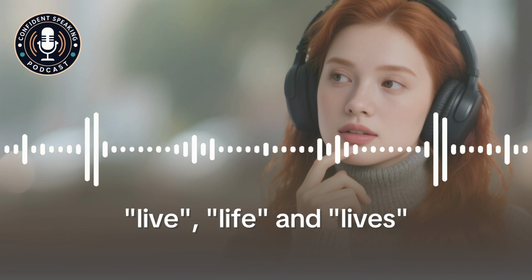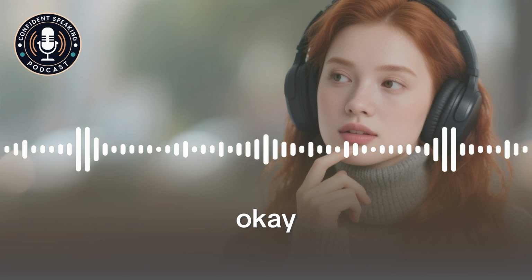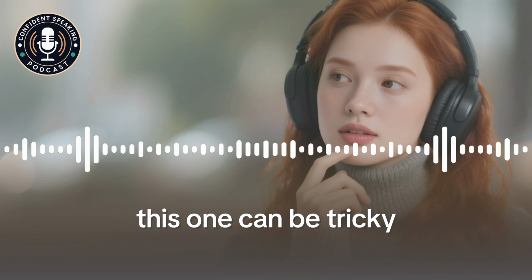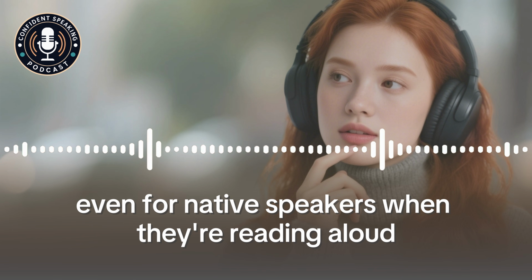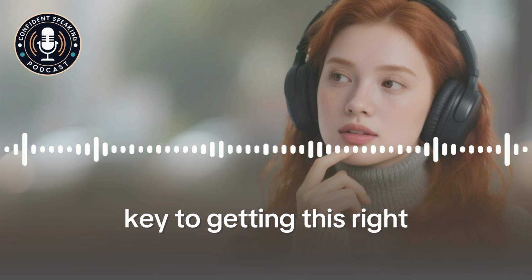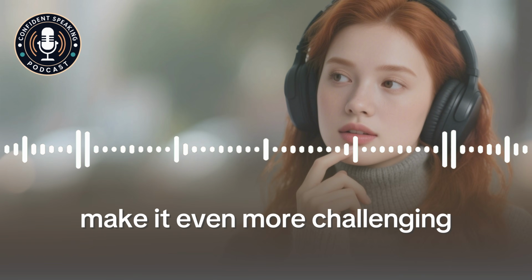Live, life, and lives. The pronunciation puzzle. Okay, I have to be completely honest here. This one can be tricky even for native speakers when they're reading aloud. The pronunciation differences are absolutely key to getting this right, and the spelling similarities make it even more challenging.